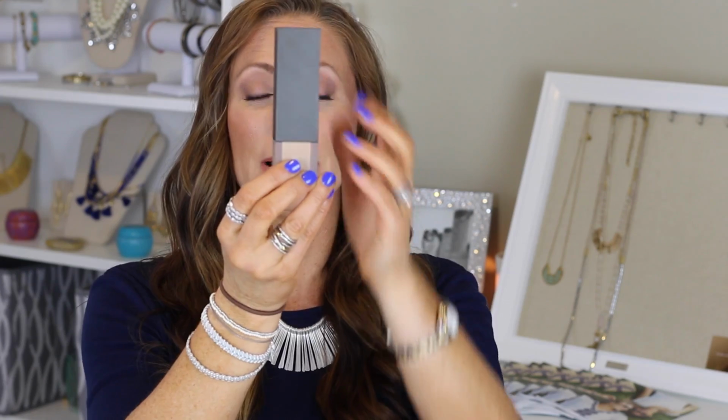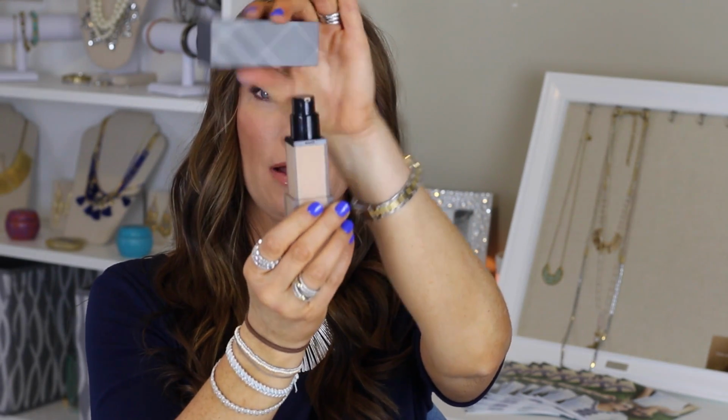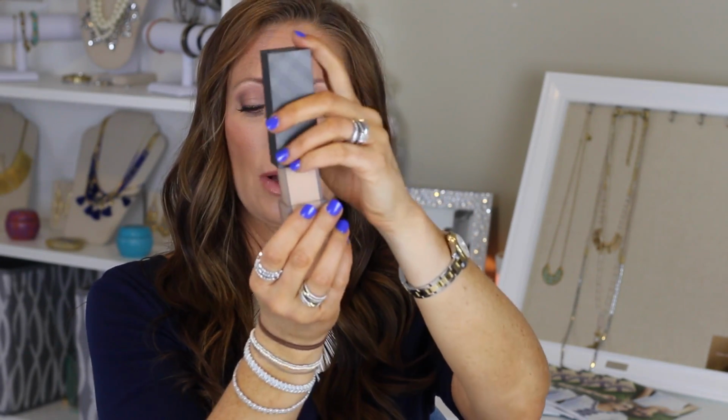recent purchase. It is the Cashmere Long Lasting Flawless Matte Foundation. I have it in the color Warm Nude number 34. It comes in a plastic container, very nice pump, very nice packaging, really well put together. It is $52 on Sephora's website. You can also purchase this at Nordstrom's, Neiman Marcus, Saks, those type of places, anywhere that carries Burberry's makeup line.